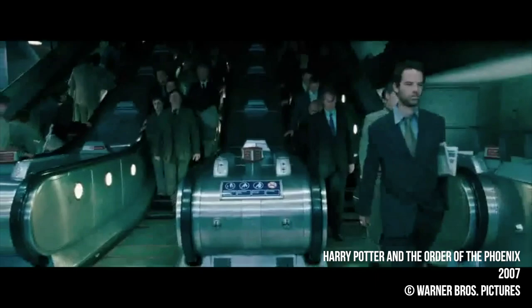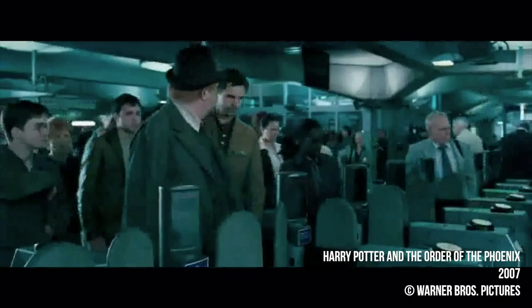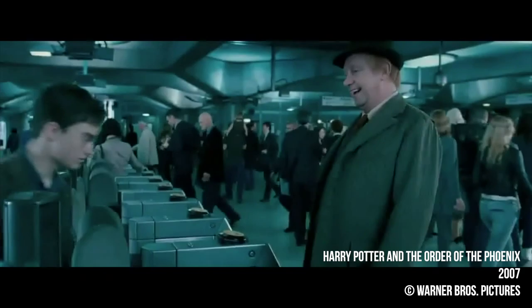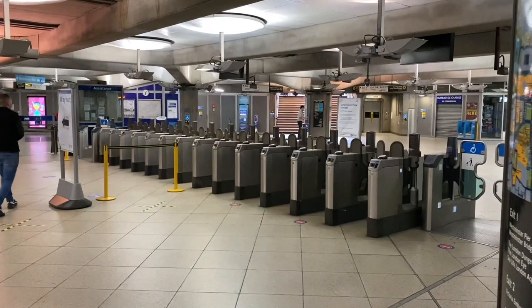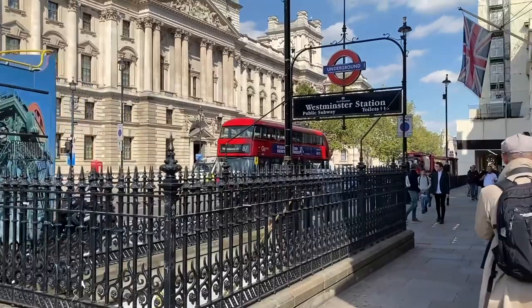Trains? Underground? Ingenious, these muggles. Services are running well.